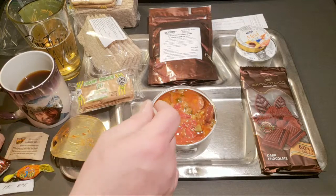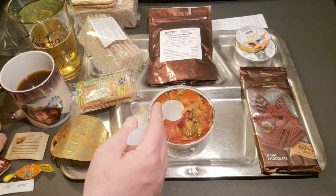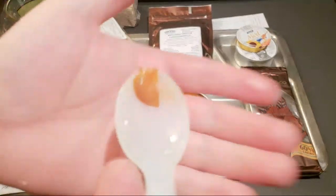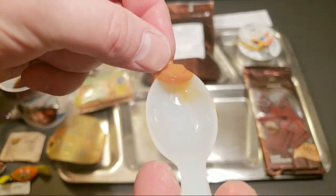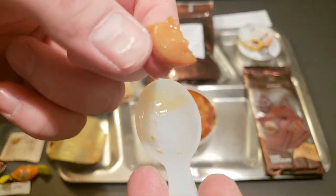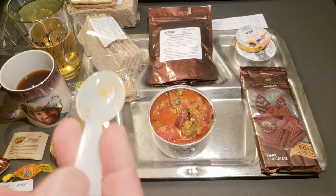Okay. Definitely pick up a lot of that tomato there. What else we got in here? What is that? Is that like a mushroom, maybe? What is that? Looks almost like bologna or something. Maybe a mushroom? I gotta try that on its own. Oh, yeah. It's a mushroom.